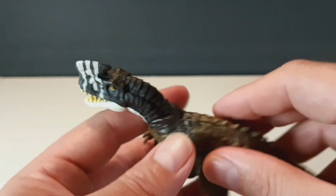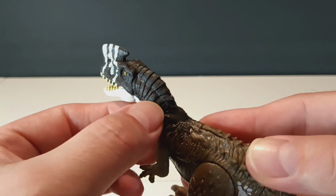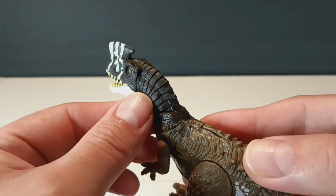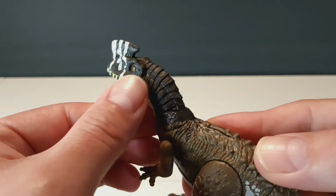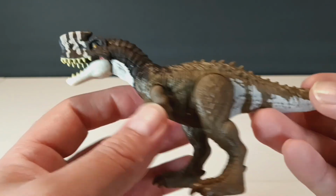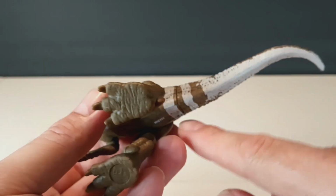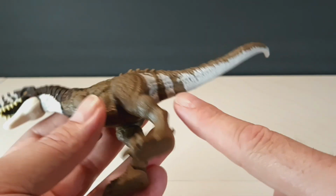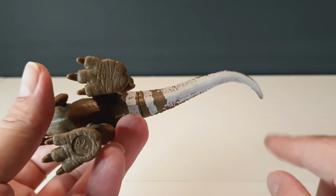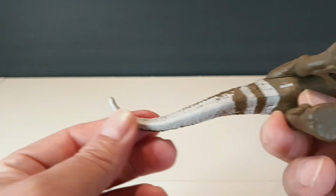Then I do like the scaling that they have right here. All the wrinkling right there. It's more like I said, more like a crocodile-like skin texturing right there in the back of the neck. So looks really good. As far as paint apps goes, not much. You just get the white striping here and then all the way down here. And this is one of the first rare occasions where they would actually paint the under tail all the way. I can't remember the last figure they might have done that to.